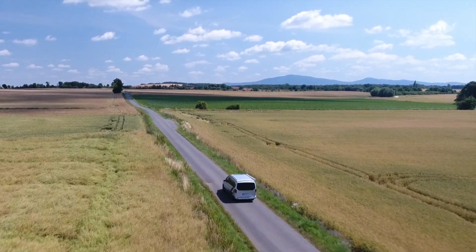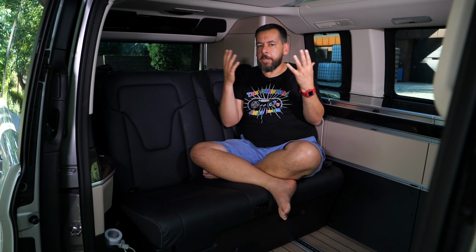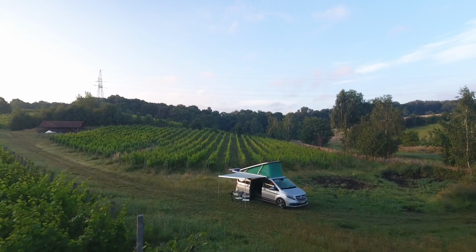A campervan is an interesting form of recreation. For some, it's a way to explore new places. For others, it's a hotel, always in the best location.